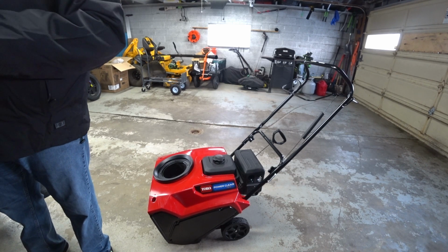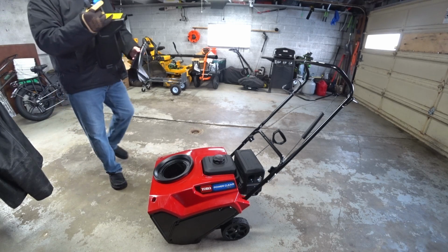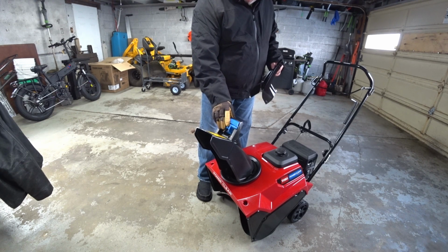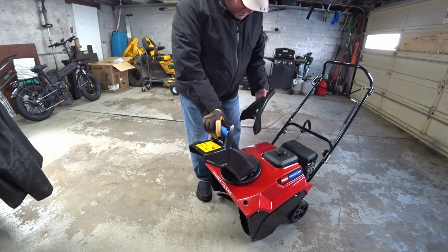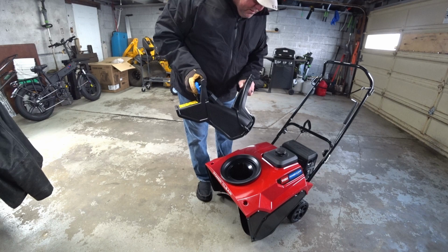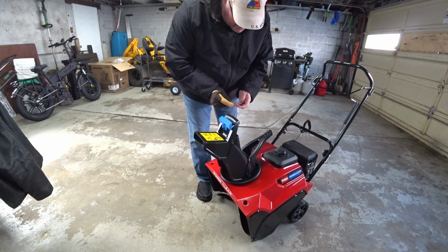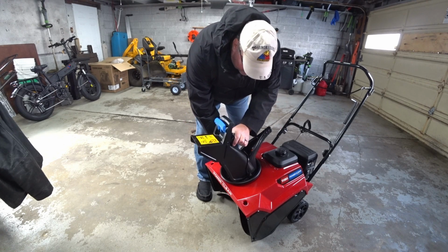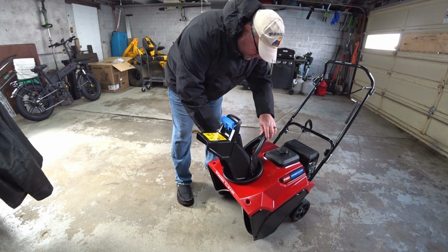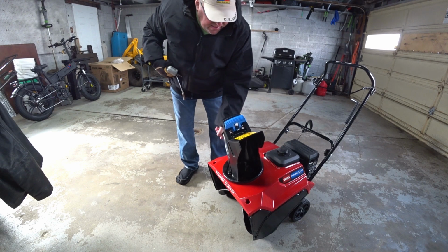So let's go ahead and grab the discharge chute, which is kind of cool. It's got some sort of a mechanism on it that it locks in. So you put it down like this, it starts getting hit by the snow and it starts pushing its way up. Well, now they have this mechanism that holds it in place, which is pretty cool. Let's go ahead and see here. Trying to find the way that, there we go. I knew that there was a little trick to it. I haven't assembled a snowblower for, I don't know, probably 15 years. Same with that one. See this?